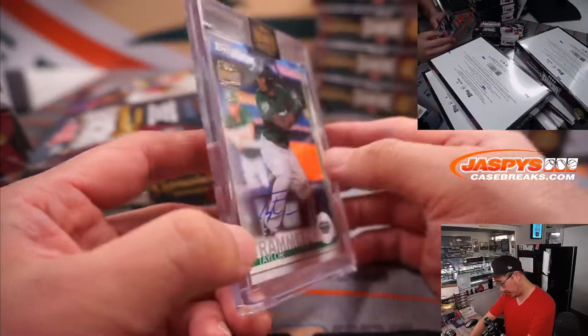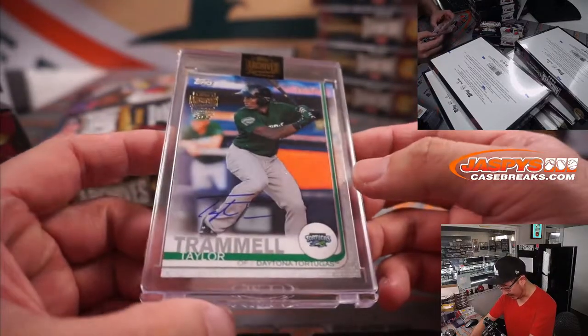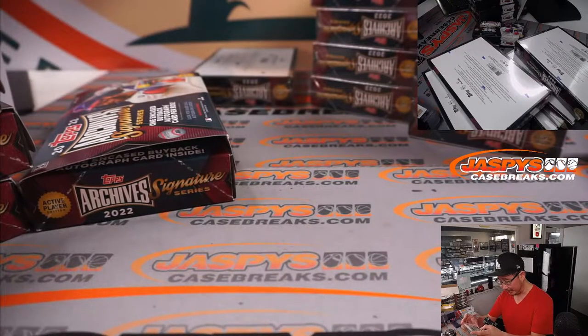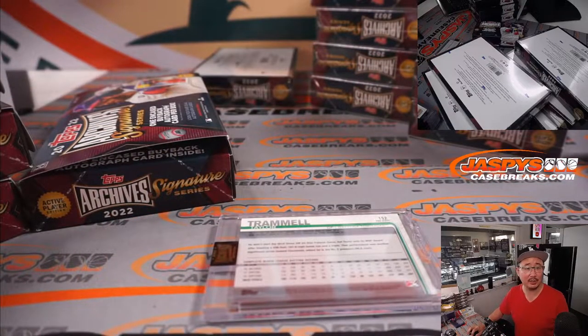Next player we have Taylor Trammell, 10 out of 19. That is, what year is this? This is 2019 pro debuts. Where was he on the checklist there in 2019? Because I know he's not, I think he bounced around a little bit, or is he on the same team? Was he a Red back in 2019?